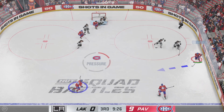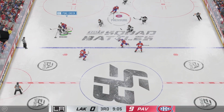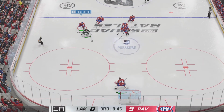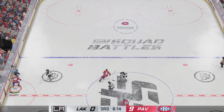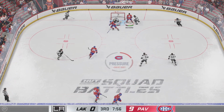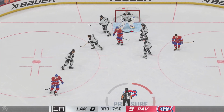Denies that opportunity. Here's a chance to the middle, and that caroms off a twig in front of the net. Right up the gut into the offensive end. And that's knocked away by Modano. Nylander's moving the puck through his own zone. Shot! Turned aside with a glove by Miller. There's the whistle as the goalie hangs on.